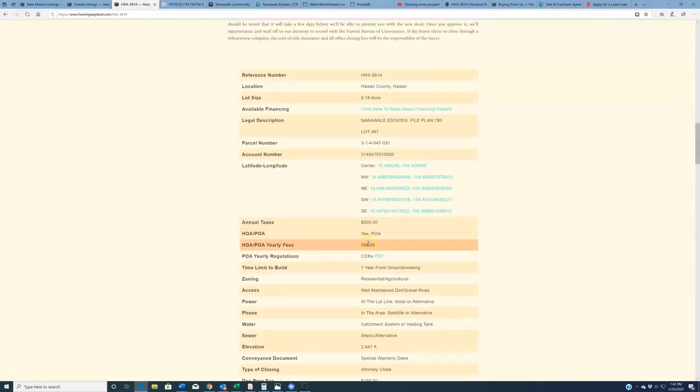Now, it should also be mentioned that I said earlier that this community association has a yearly fee of $99 annually. That's not bad. You've got about $200 in taxes, $100 that's owed in February, $100 in August. Pay them twice a year or pay just once. Then you've got $99 in HOA fees. Really not that bad.